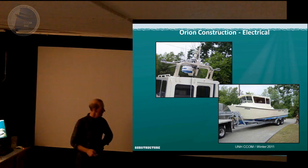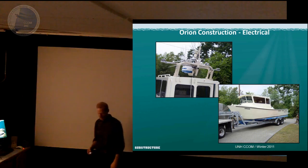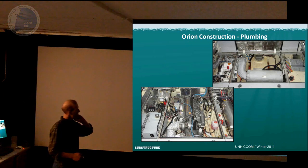The overhead system was designed so that our antennas were almost directly over top of our reference unit and our sonar head, so that we kept things as close as we could to the center line of gravity. And then, of course, it was designed so it flipped over backwards so we could trailer the unit. We built the trailer for it. And this is how it kind of looks right now. A lot of complex stuff going on over there.